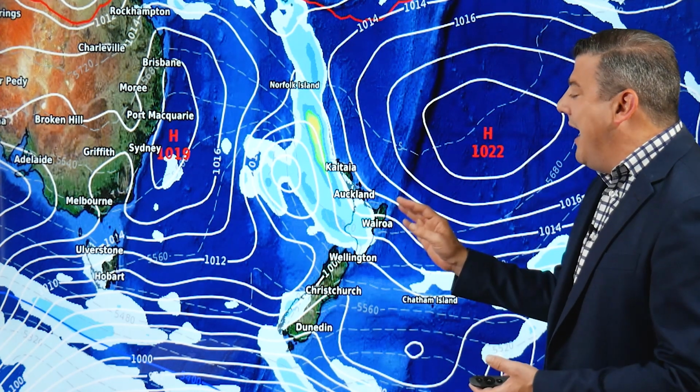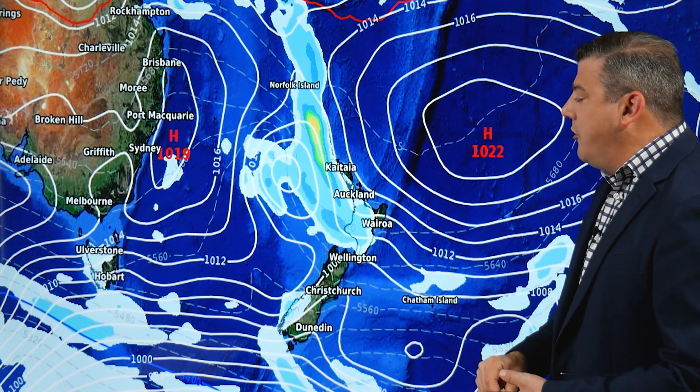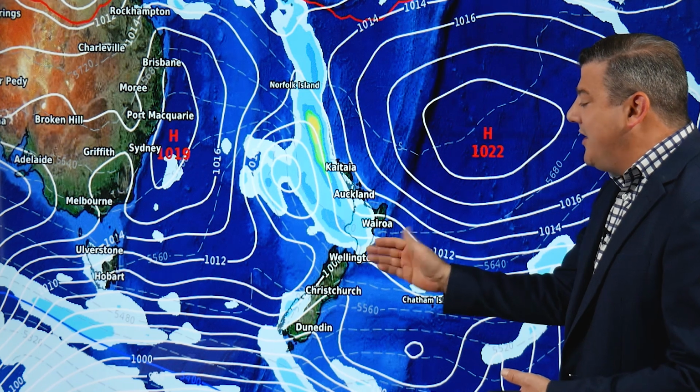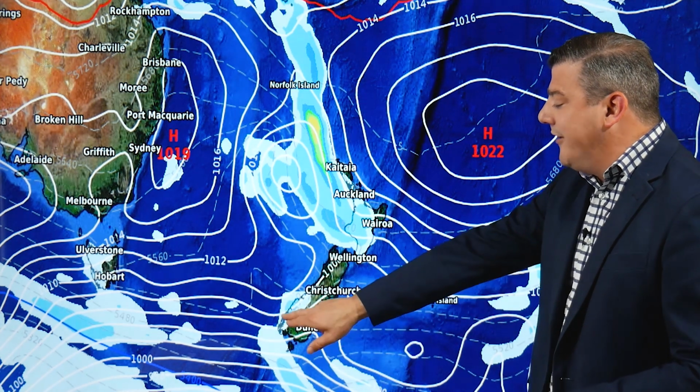Another warm night. As we go through Wednesday itself, patchy rain and showers around the North Island, mostly dry in the east, mostly dry around Wellington, and also fairly dry up around Auckland and Northland. There will be a few showers and a few spits, but the totals are not that great. Mostly dry in the South Island, a little bit of rain around Fiordland, and maybe a few drizzle patches going up into the more populated areas.